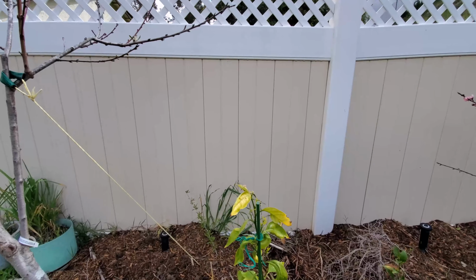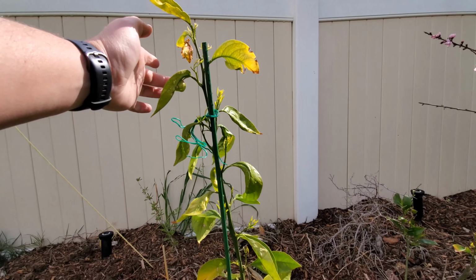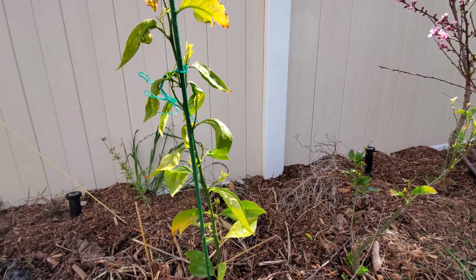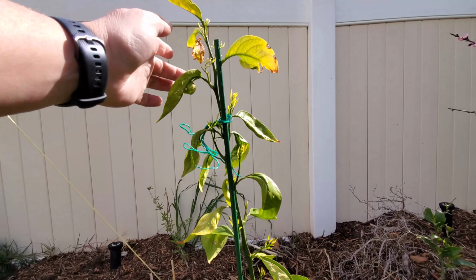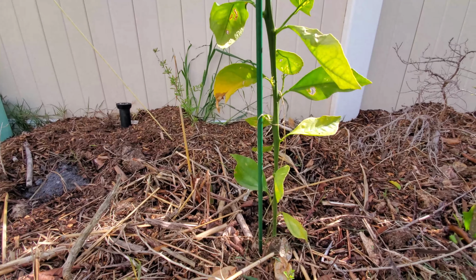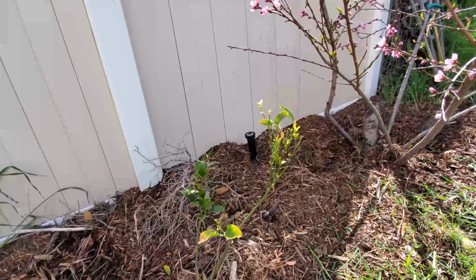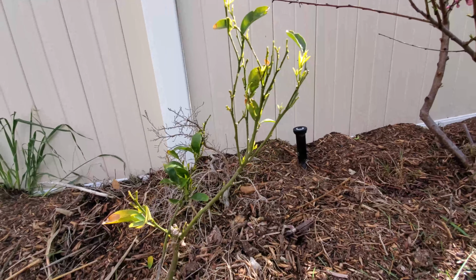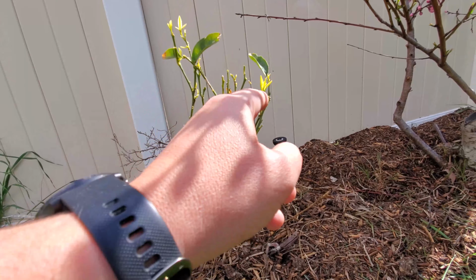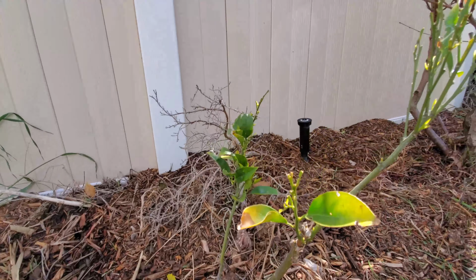Now, let's see here. The growth here on my two semi-dwarf trees, my blood orange and my Valencia orange, this one at least is doing really well. And I don't remember if this was the blood orange or which one, to be honest. But this one looks like it's not growing as fast, but it's definitely starting to put some new growth out and trying to get out there.